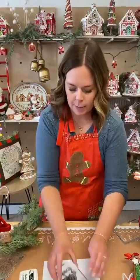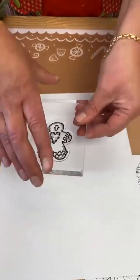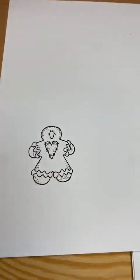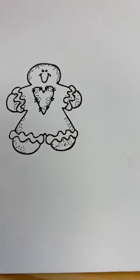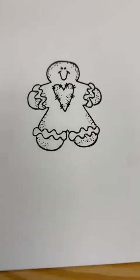So I'm using my black India ink. Oh, you guys, he's just the cutest. Look how cute he is. Is that not the cutest? Add him to your cart, am I right?